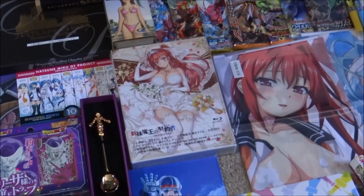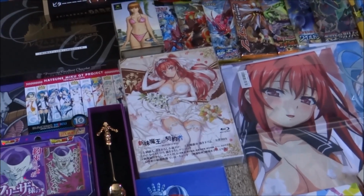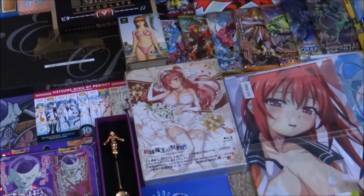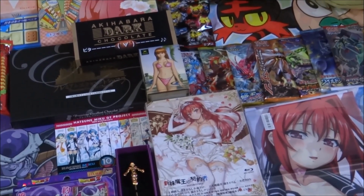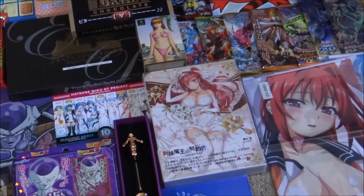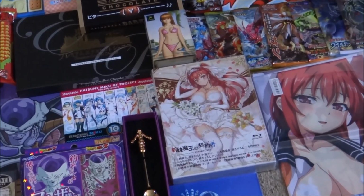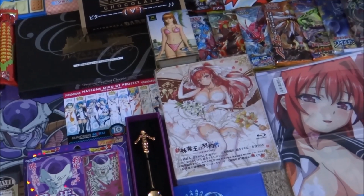But I did manage to find the OVA, reasonably pricey. This was actually the most expensive item I bought while I was out there. And just in case you're curious, the region is the same for Europe as it is for Japan. So these do work, it's a Blu-ray, so it'll work on any Blu-ray player.